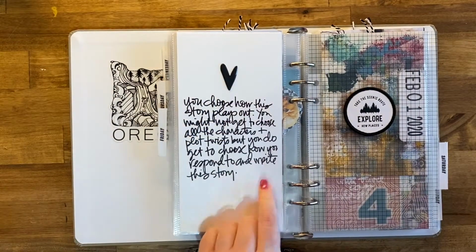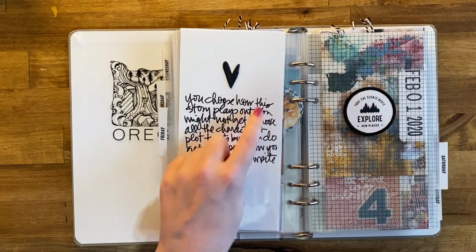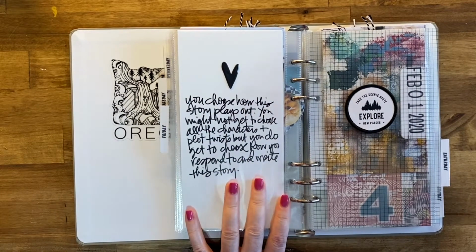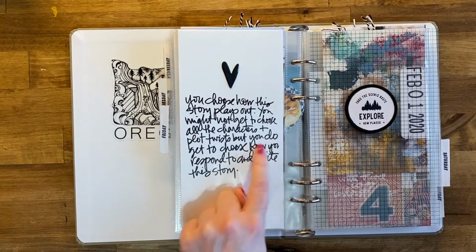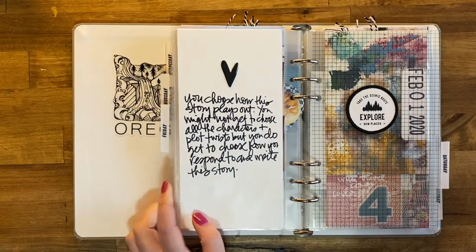And another quote. This was one that I took a screenshot actually of her when she was presenting and was able to, again, take it into Photoshop and just make it black and white. So it says, "You choose how this story plays out. You might not get to choose all the characters and plot twists, but you do get to choose how you respond and write this story."